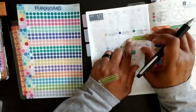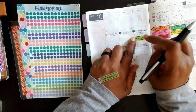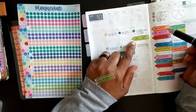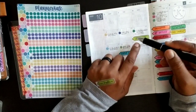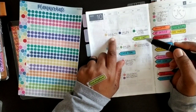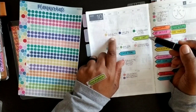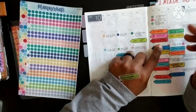Next, I'm going to leave this right here because this is one of those items that I want to put on my weekly for the day before I go to the grocery store. I don't need to write it on my monthly. I have not planned this week yet, so I can't write it in there. So I'm going to leave this here until I plan next week. Then I will move it to the next time that I need to create my grocery list. Same thing with the grocery sticker.